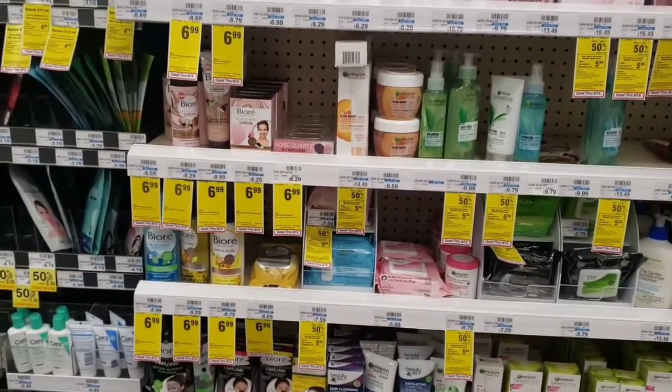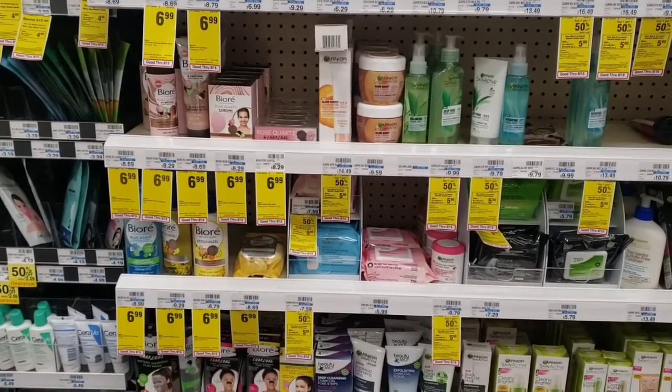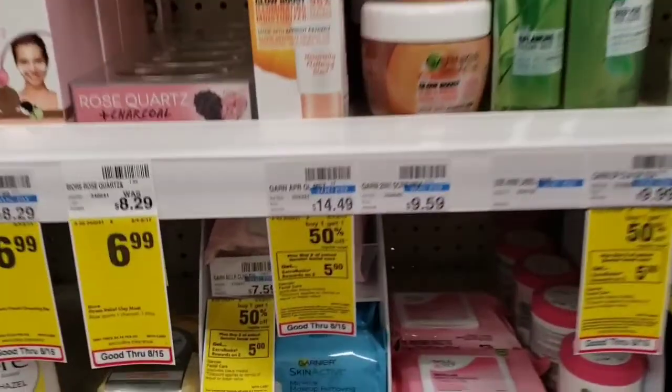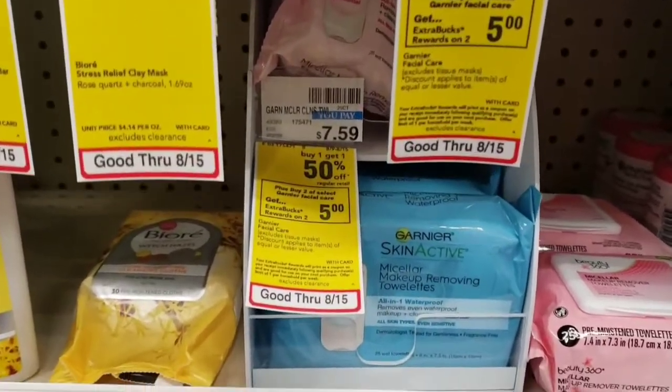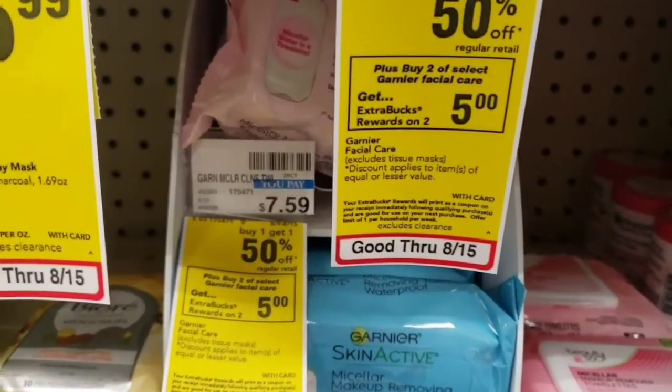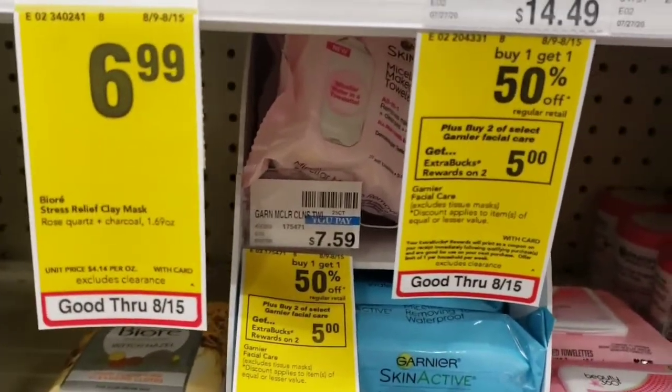I am in CVS for the deals this week starting on August the 9th. I'm going to start with these Garnier masks right here. As you can see, they are buy one, get one 50% off. And when you buy two, you'll get a $5 extra care buck. So mine are at $7.59 each.